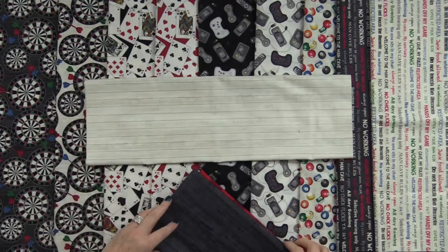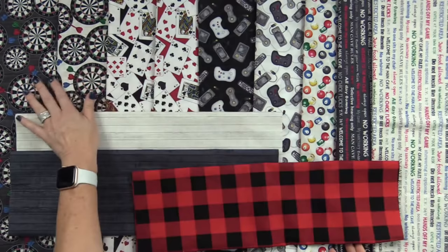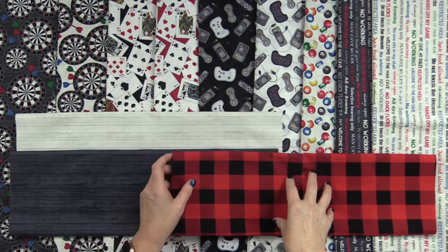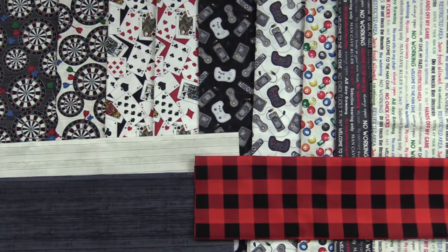And then we have the buffalo plaid that kind of ties it all together because there's black and red accents. But the fun part about this pattern is it's called the man plaid. I just read that when I looked at my packing slip. It's the man plaid to go with a man cave. So we have some of this.